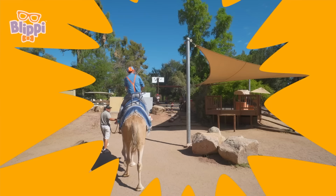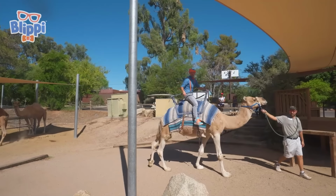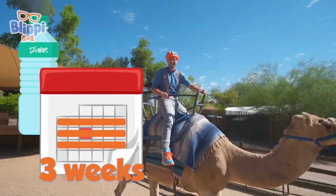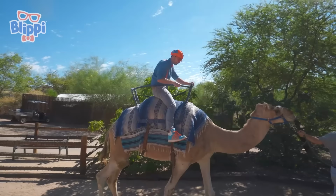Check it out! See the hump of the camel? They store fat in here. And they can actually go about 7 months without eating food, or 3 to 4 weeks without drinking any water. That's pretty impressive, huh? Whoa! Whee! Whoa!